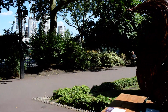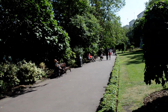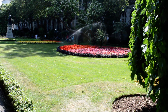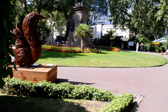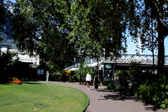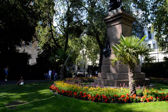Walking back into the sun, I'll probably duck back into the shade. I'll come a little way along here, the sun's probably making a bad picture anyway. But now I'm going to duck back around into the shade so I can see the screen better. That's the Hungerford Bridge, obviously. I just came off of that. Charing Cross Station.